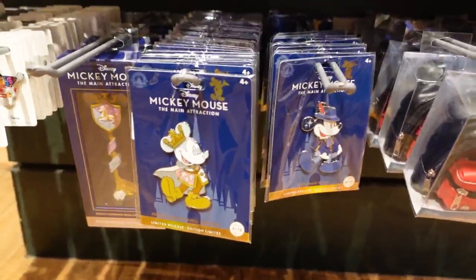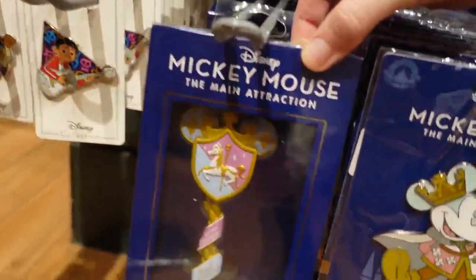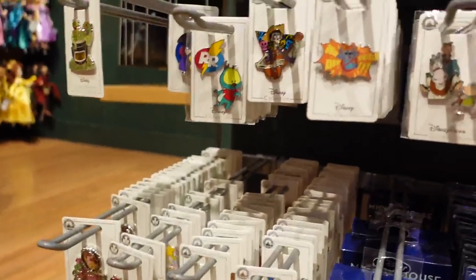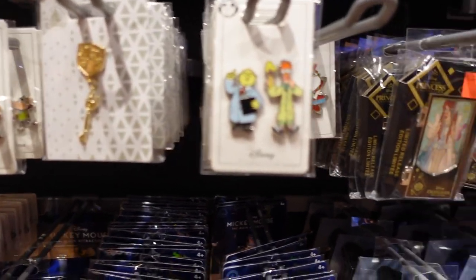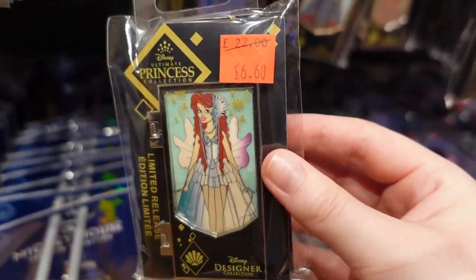So there's pins for June and July, and they also have the key for July. The keys are new to this collection, and then they've got quite a few different pins actually. We've got an idea of price. Nope, not a clue. £6 for this aerial pin. £6.60 for this aerial designer pin, and it was £22.